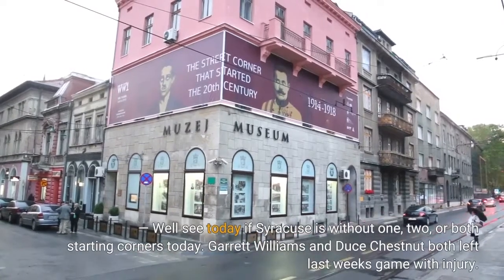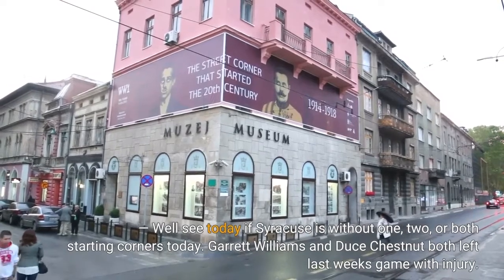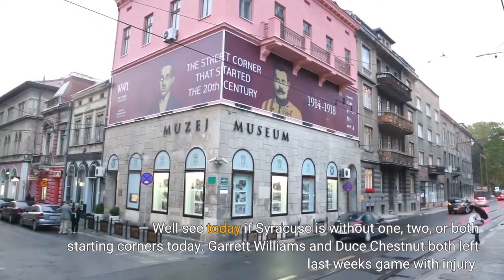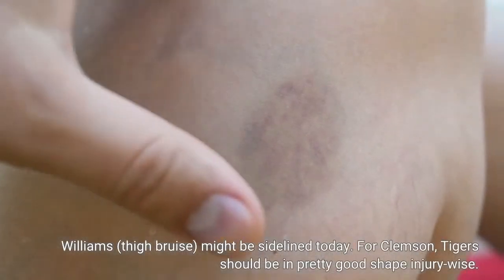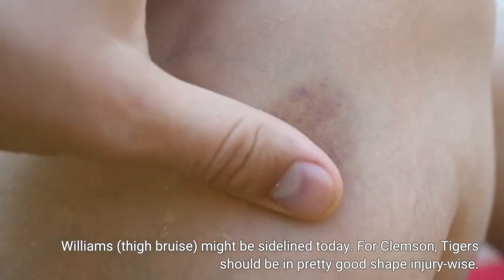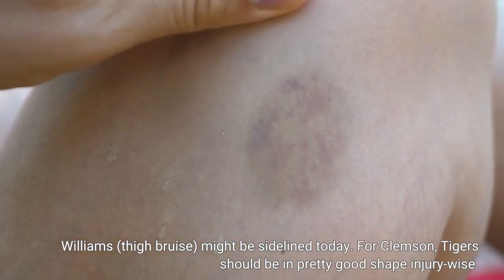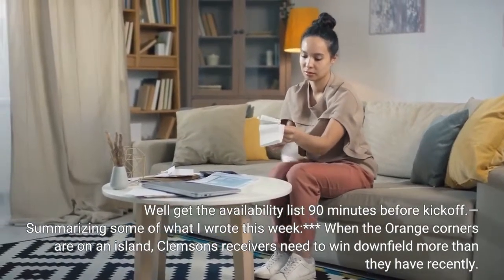We'll see today if Syracuse is without one, two, or both starting corners today. Garrett Williams and Duce Chestnut both left last week's game with injury. Williams, thigh bruise, might be sidelined today. For Clemson, Tigers should be in pretty good shape injury-wise. We'll get the availability list 90 minutes before kickoff.